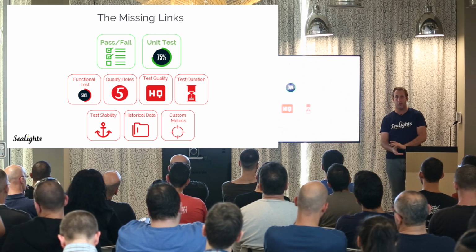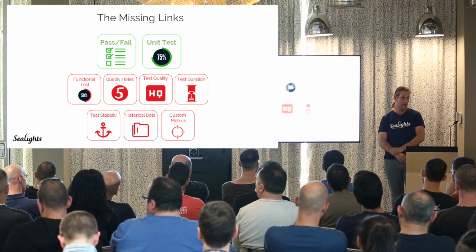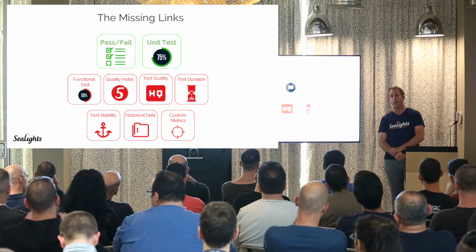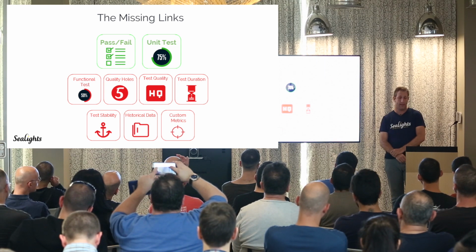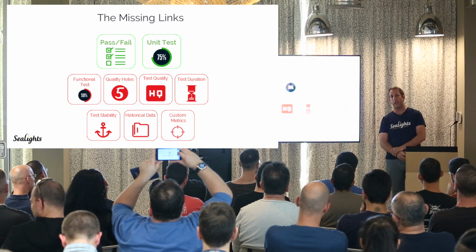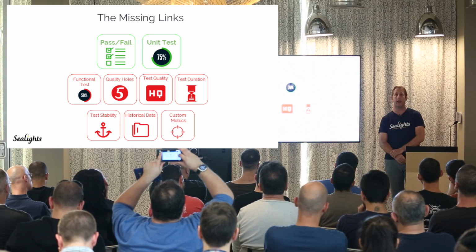Now, functional tests are all different types of tests. They can be system tests, API tests, GUI tests, and so on. Now, if you were measuring that coverage, and say, for instance, in one of your tests the coverage suddenly drops, you would want to know about that. We've got quality holes.